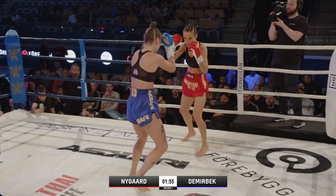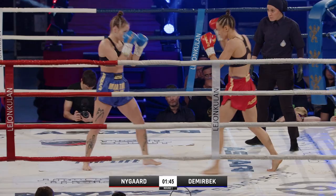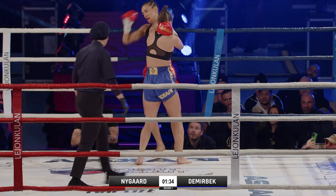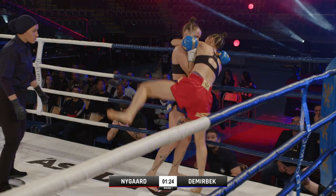I'd like to see her follow it up, though. She's just tapping to get her range, but there's no real intent there at the minute. That's still scoring, though, isn't she? Strong, she looks much stronger. Filiz is getting massively outworked at the minute. She's following around the ring but then not working enough. She's not landing a knee in the clinch yet, she's just holding on.